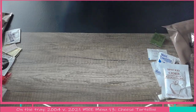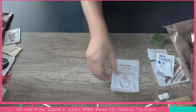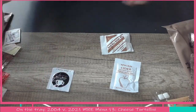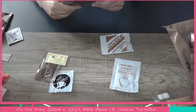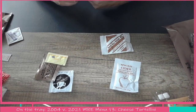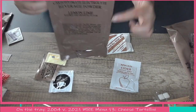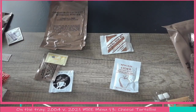Okay, boxes can go. We don't need boxes anymore. We want to make drinks. Spice cider, iced tea drink mix, coffee with a bloody sweetener because why not? And then the lemon lime drink. 20 fluid ounces. That's like 360 mils. Okay, so I won't be using this. But technically, you could pour water into this. I won't be using that because that would be wrong.